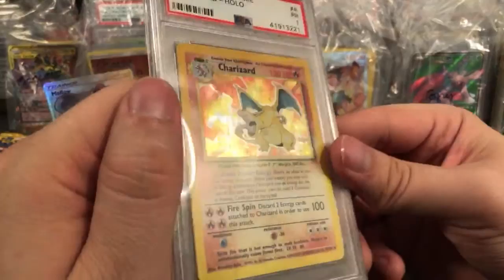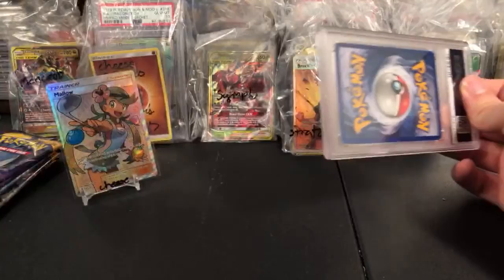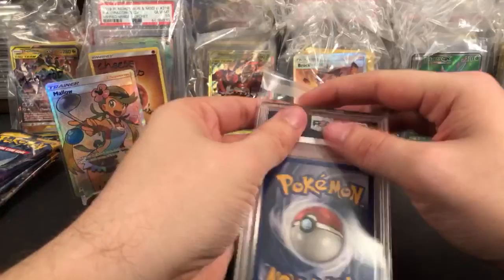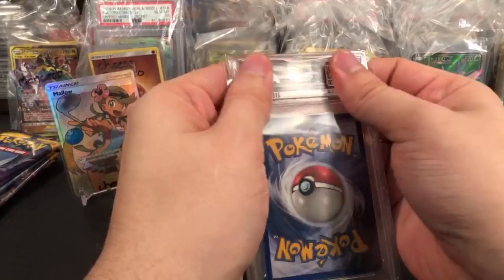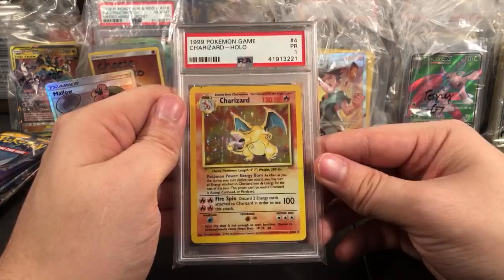Well, that's not on the case, is it? Hold on, let me check the case, because it would be annoying if the case was actually scratched. No, the case is good. It was actually the sleeve. Sleeve was old. Looked like there was a scratch on the case. Alright, there we go. Lost that card in a flood in my garage. That's sad. Alright, so this is a PSA 1 base set Charizard. He's probably very easy to sell. I'm almost confident he is.